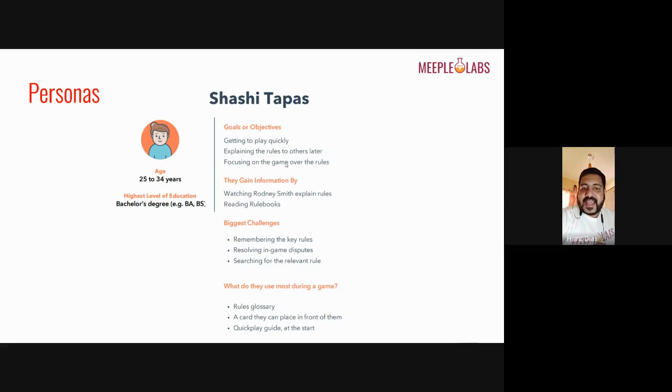So here's an example of a persona. We spoke about audience analysis, we spoke about understanding our audiences, and we spoke about writing for the right kind of audience and empathizing with them. So one of the tools that will help you to identify with your audience is what we call personas. And you can easily build a persona.